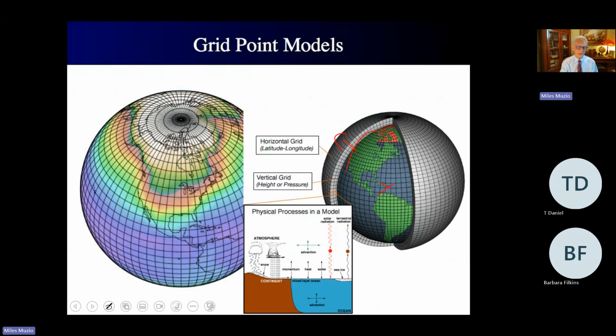And each point has data on temperature, dew point, wind, pressure, density, and many other things. So now we can diagnose what the weather is like right now.